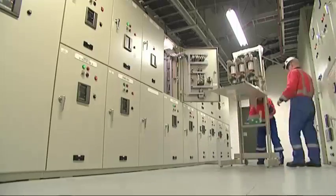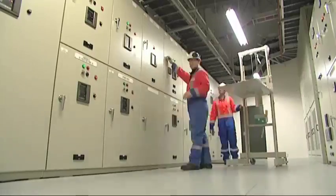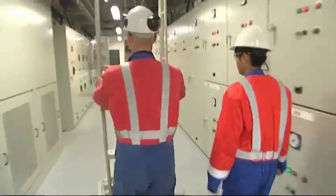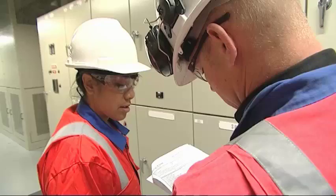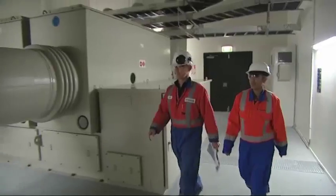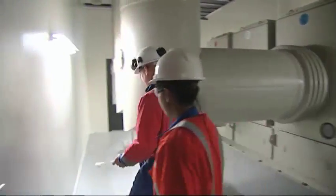Perfect. We definitely look for somebody who has a good attention to detail. There's a lot of electrical codes, there's pressure codes, there's a lot of detail that must be followed. It's paramount to the safety and to the safety of the equipment and the safety of the personnel.